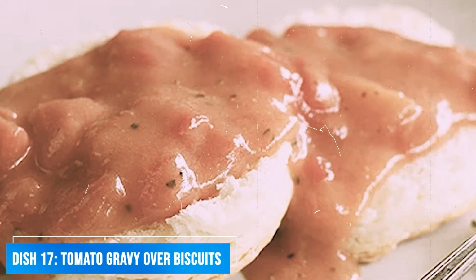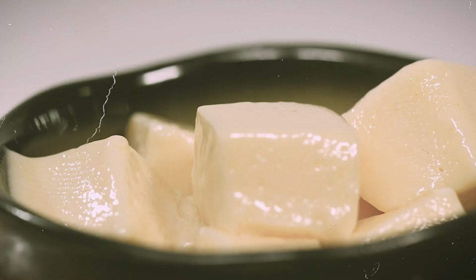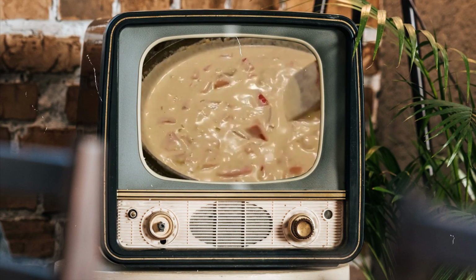Dish 17, tomato gravy over biscuits. In a world where meat was scarce and butter was precious, tomato gravy.